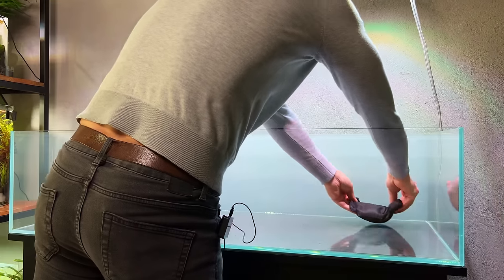Welcome back everybody. Today we're making a new layout in the Big Shallow. I'm thinking to go for a relatively simple river style layout. So lots of boulders, some driftwood, and just a few plants. Yeah, I'm excited. Hope you guys are excited as well. Let's get started.